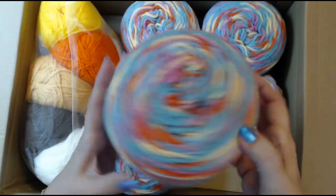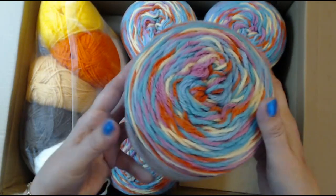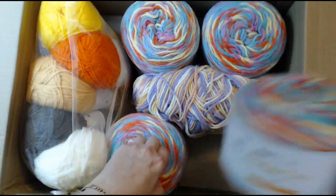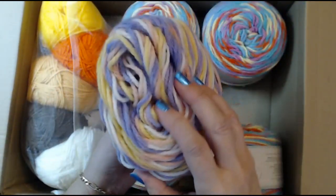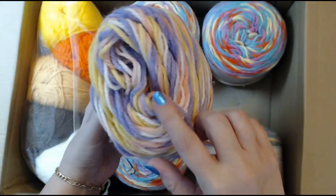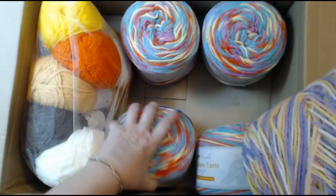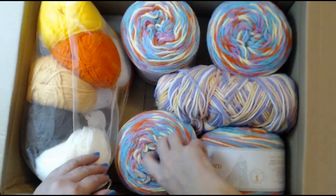Now, this is the Mardi Gras one. And remember, I made a blanket with one of the Mardi Gras ones before. It's really pretty. And there's one, two, three, four of these. And this is one of the other ones that they did. I can't remember the name of that one, but I do have another one upstairs that I can match that with. That is beautiful. What I'll do is I'll just leave those in the box because there's four of those Mardi Gras ones. And we've got this.